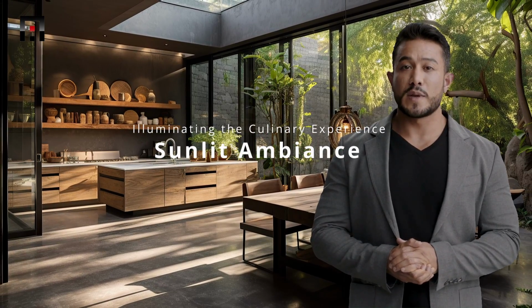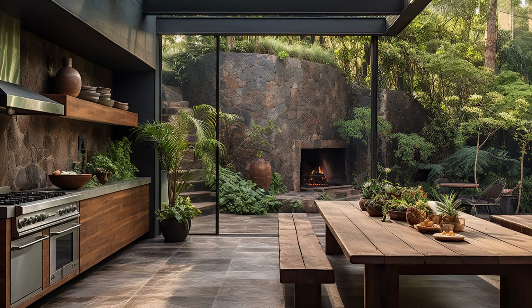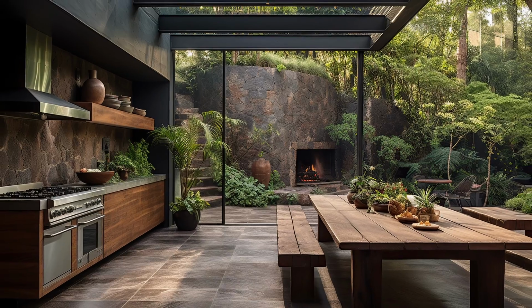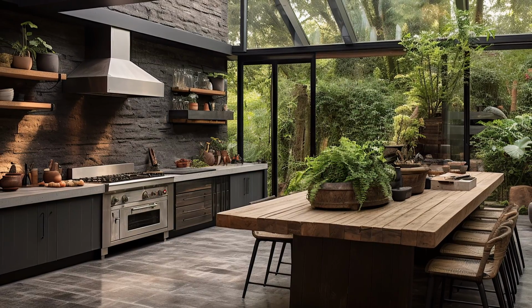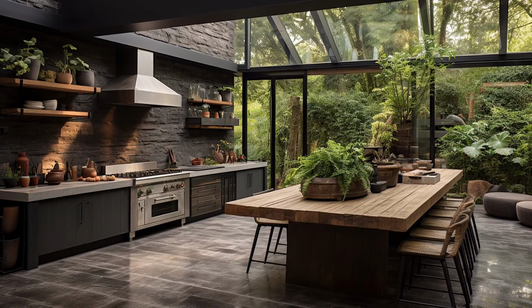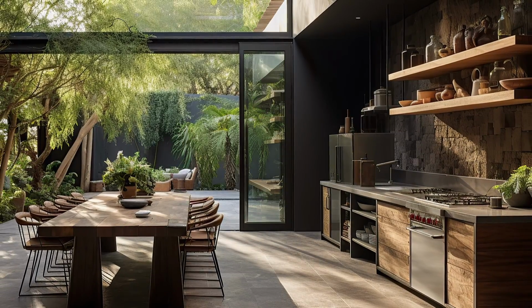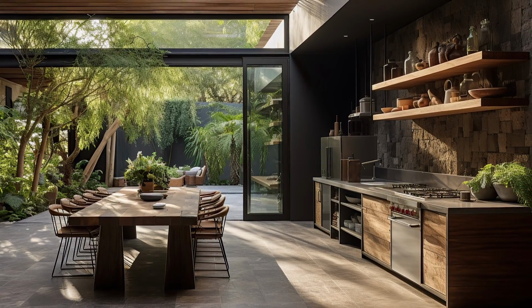Sunlit Ambience, illuminating the culinary experience. An indoor courtyard nestled within the kitchen space serves as an oasis, infusing the area with an abundance of natural light and ventilation. The play of sunlight filtering through the foliage softens the ambience, creating a soothing atmosphere for culinary endeavors. Moreover, the lush greenery fosters a connection to nature, offering a tranquil retreat amid the bustling activities of meal preparation.